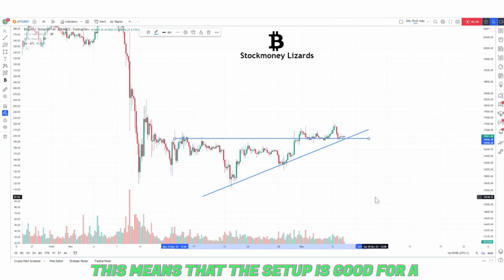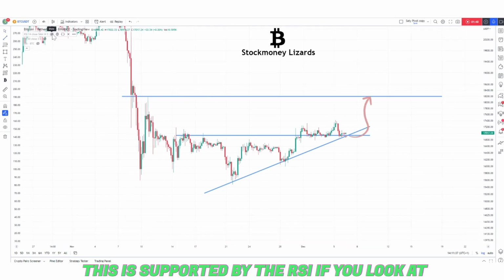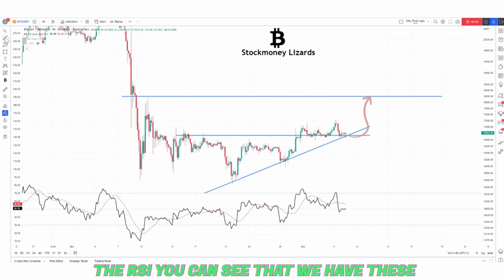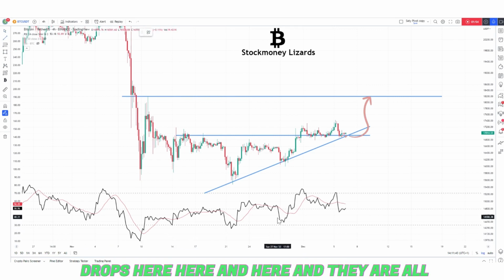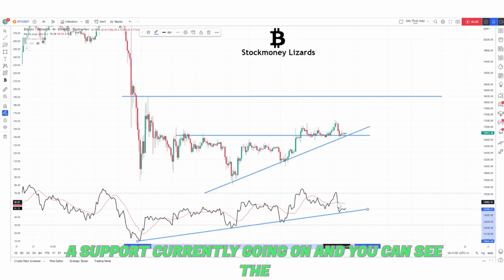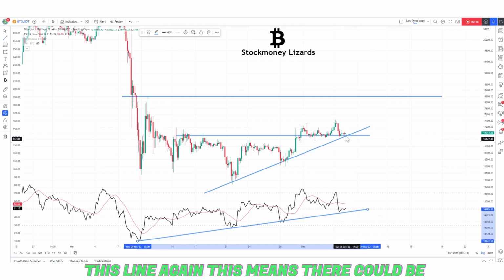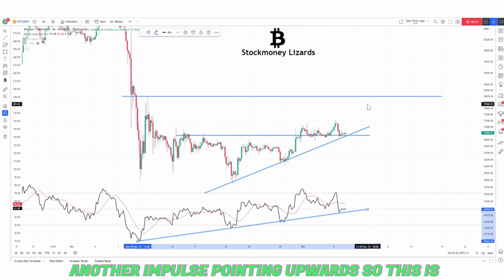And this means that the setup is good for a further uptrend towards the 18K resistance level, which I can draw here. This is supported by the RSI. If you look at the RSI, you can see that we have these drops here, here, and here, and they are all on this trend line. This means that there's a support currently going on, and you can see the signal line is currently over the RSI line, and this means we're in a little sideways consolidation phase, but they are pointing towards each other. And once we are crossing this line again, this means there could be another impulse pointing upwards.